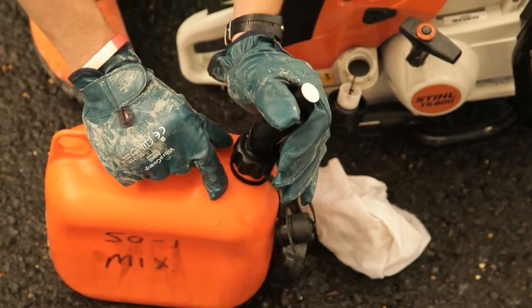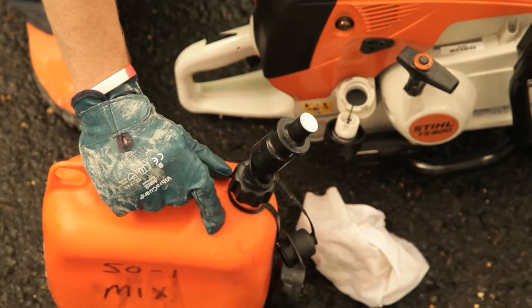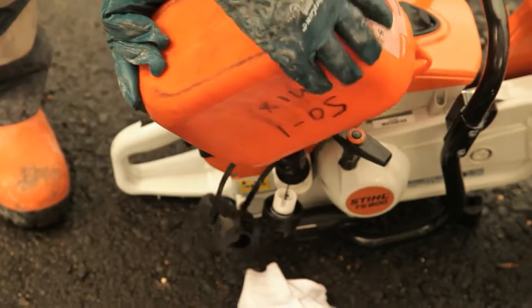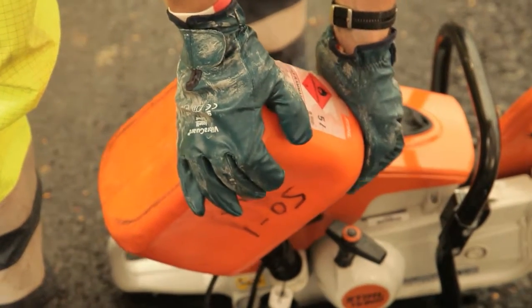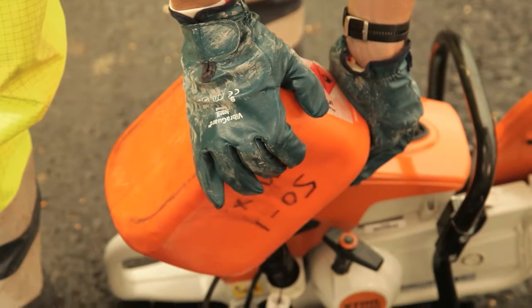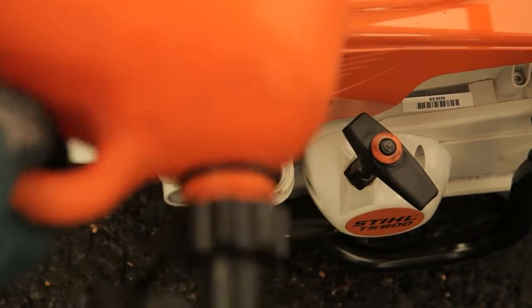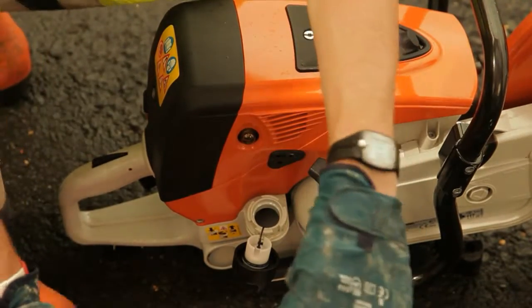This fuel can has got an autofill mechanism on it. It's important to release any pressure from the can at this point. The fuel can then be positioned over the neck of the fuel tank on the machine. With a bit of gentle pressure, push down onto the base of the fuel can to allow the tank to fill up. Once the tank is full, it's important to ease the spout away from the tank, ensuring that there's no spillages. Again, if there are any spillages, make sure you deal with them appropriately.